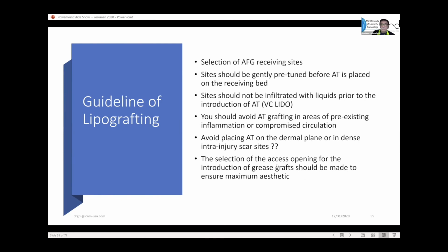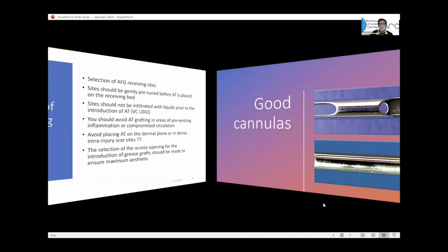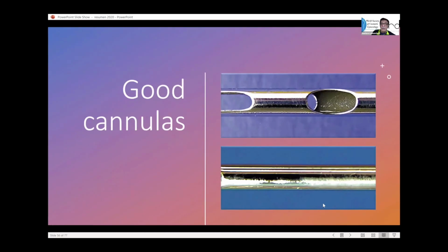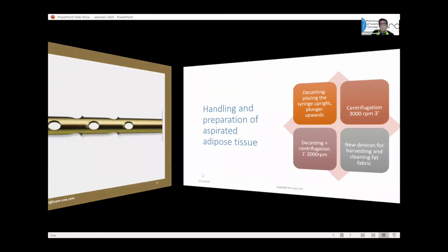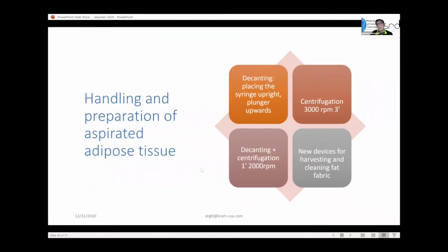And you find an aesthetic access opening in the area of the body to place the fat grafting. Remember, use good cannulas, and the good cannulas for harvesting and placement are the same size. And this is one of the best cannulas. All the cannulas must be blunt, and multi-orifice, multi-holes, and you need to clean the fat grafting after you harvest it. You can use different processes, decantation, centrifugation.